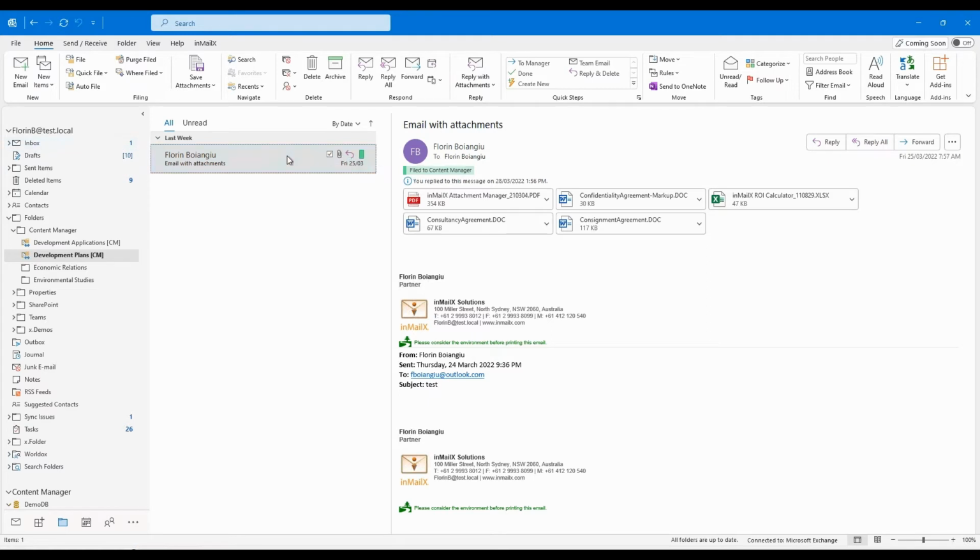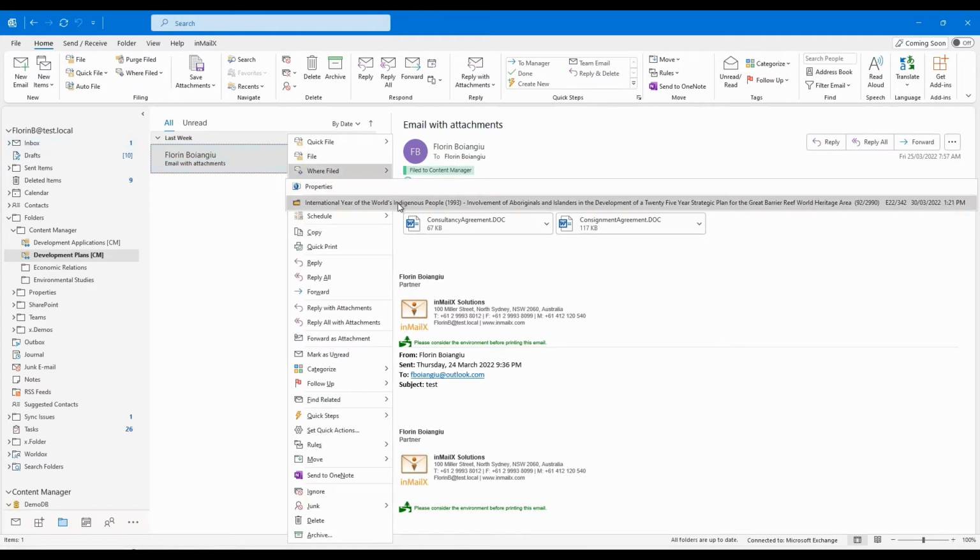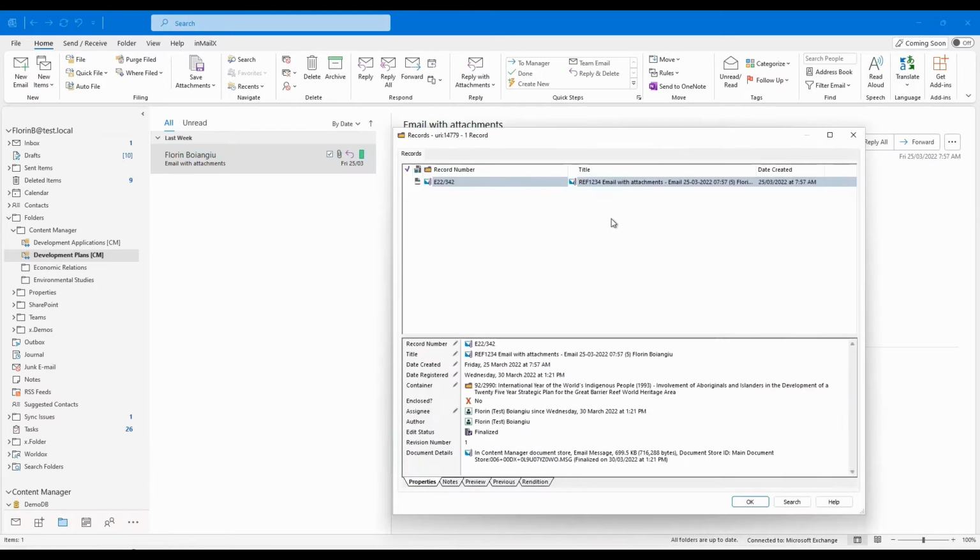Now, in this instance, if I select where filed and I click on this, it will automatically take you to that folder. And you notice something: remember how for this folder I set a prefix. So you notice that in front of the email subject, it added reference 1234. So this is what it means when you configure a link folder to add a prefix to every email that you drop into that folder.